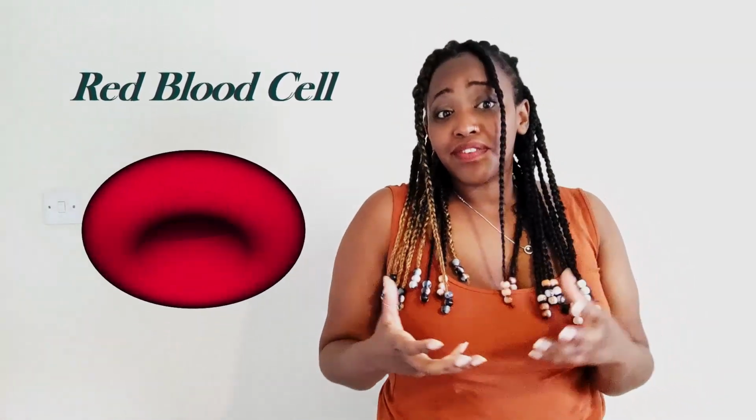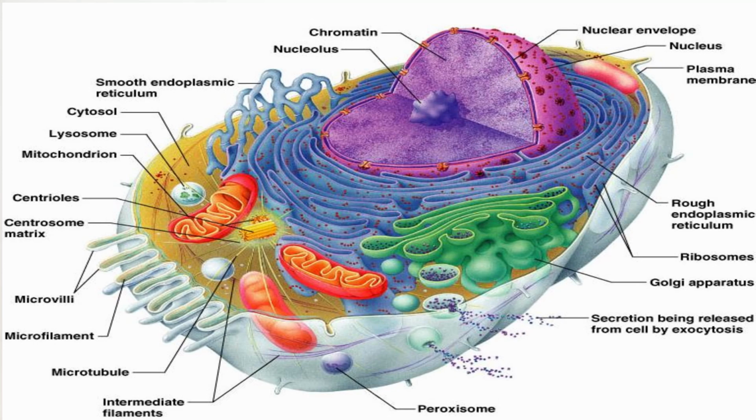Before I go on, let's look at the anatomy of a red blood cell. Well, it's very, very simple. A red blood cell doesn't contain much. This is because your red blood cell has one job and one job only. It's to get all that oxygen from your lungs and take it to wherever it's needed in your body. So this means your red blood cell doesn't contain anything inside it like a nucleus or all these other fancy things we find in all these other cells. It contains one thing only, hemoglobin.